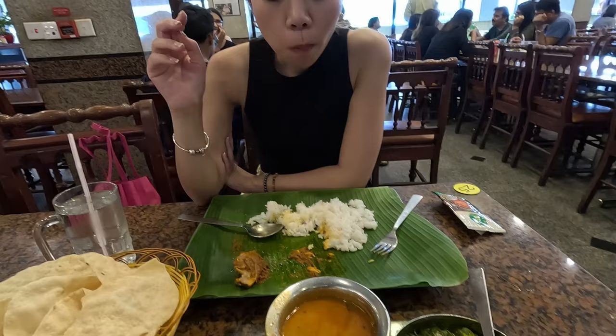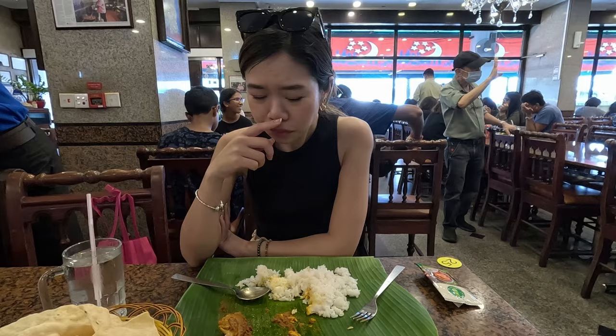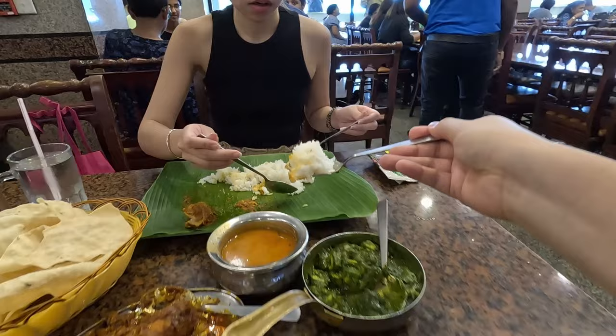Remember whenever we go for Indian food in Southeast Asia, there's gonna be a ton of rice. I don't know why it's so funny. They're like, we think it's just skinny. It was massive. It's like two bowls of rice. Here, let me actually take a bowl. A little much.